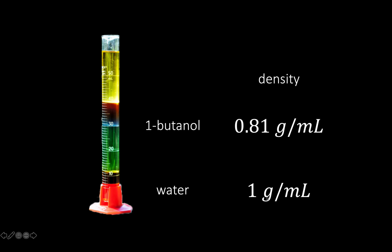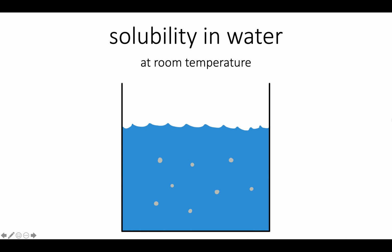What that means is that water is going to sink, and 1-butanol would float on top of it, and you would get these different layers, just as you can see in this example graduated cylinder on the left here. So 1-butanol would float on top of water. But at the interface, some of it would dissolve.